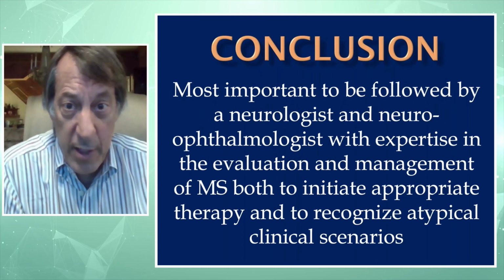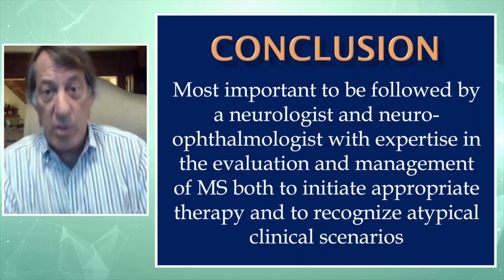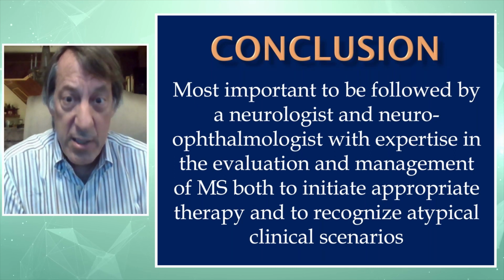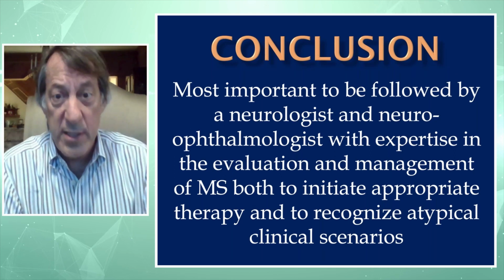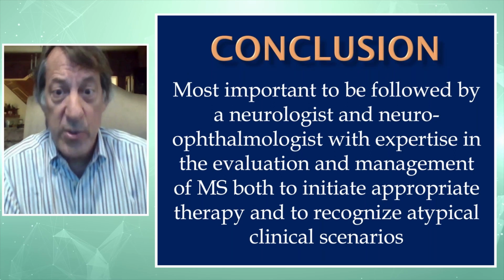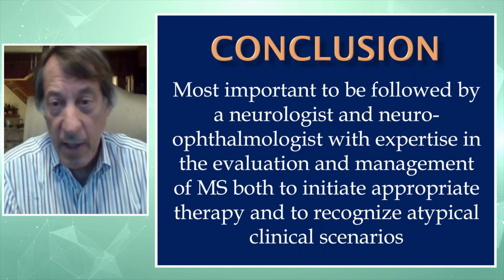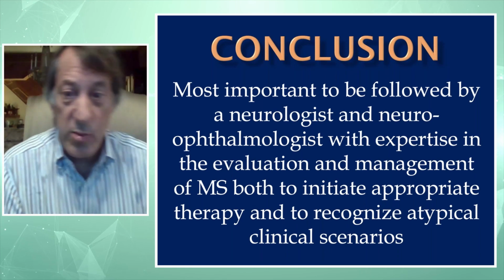But I think it's really important, obviously, to be followed by a neurologist if you have someone in your respective community who specializes in MS, and certainly if you're having any visual issues related to MS, to have a neuro-ophthalmologist available with expertise in evaluation and management of the ophthalmic manifestations of this disorder, and to recognize things which are atypical.